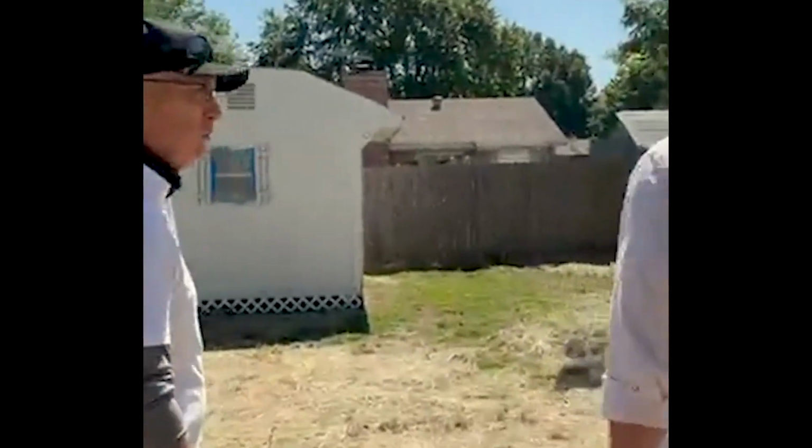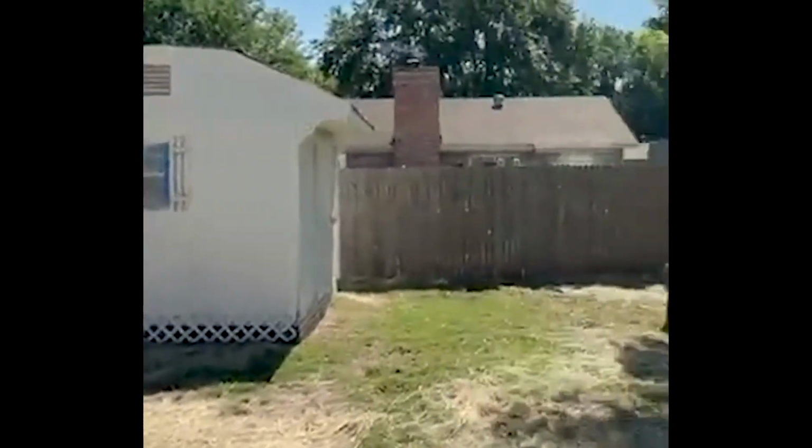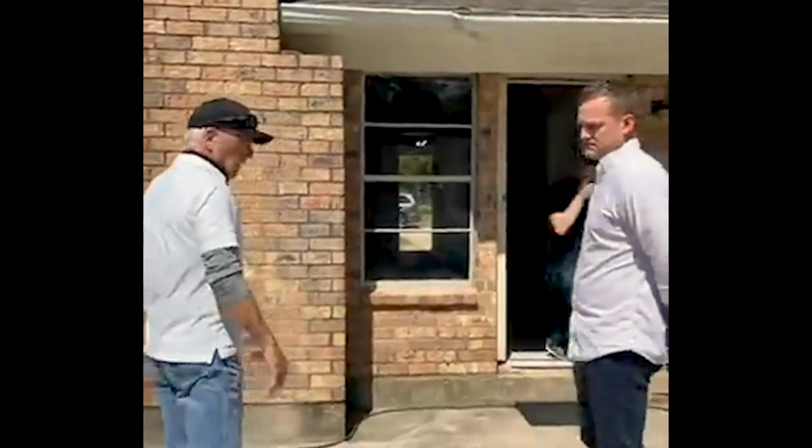Big backyard with a storage area, fenced yard, a couple of 2 or 3 trees, nice back patio. Trim on the outside has been painted, has new guttering up. I believe the roof is... it's new. New roof on this house. And again, we're in the process here of getting this thing done.